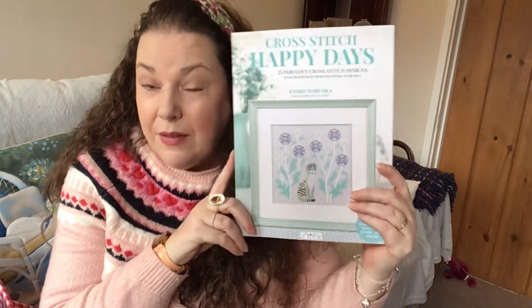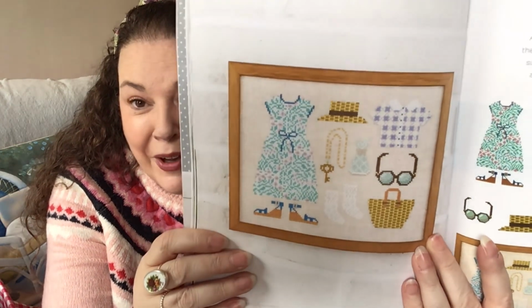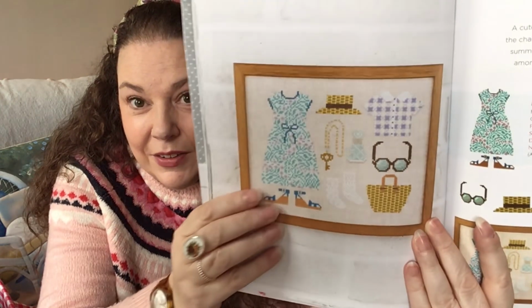So what I have decided to stitch for Emily for her handmade Christmas gift is from this amazing book. And as she is a summertime girl, I have decided to do this one. Here we go. And it's called Summer Style. And I just love that. I hope she does as well, it did make me think of her because she has got some sandals like this and obviously sunglasses.